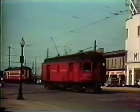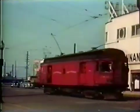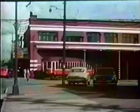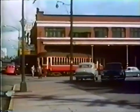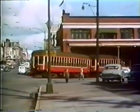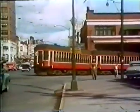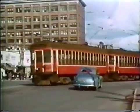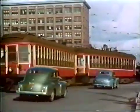That's the Chilliwack baggage car coming over in the morning. He's going to turn right into the depot, into track 3. Now, there's the Central Park pulling out with the pair of St. Louis, pulling out of track 1. That's the Westminster Trust building in the background. Still looks as good today as it did then.